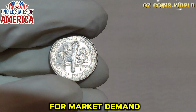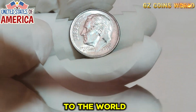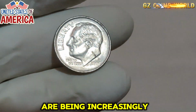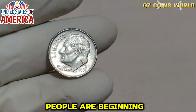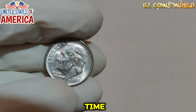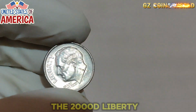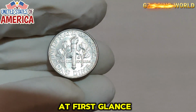4. Market demand. As collectors and investors continue to flock to the world of numismatics, coins like the 2000 D Liberty dime are being increasingly recognized for their potential worth. People are beginning to understand that coins, particularly those with historical significance, can appreciate over time, making them a great investment option.